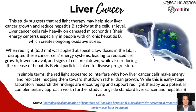Liver cancer. This study suggests that red light therapy may help slow liver cancer cell growth and reduce hepatitis B activity at the cellular level. Liver cancer cells rely heavily on damaged mitochondria, their energy centers, especially in people with chronic hepatitis B, which creates ongoing oxidative stress. When red light at 650 nanometers was applied at specific low doses in the lab, it disrupted these cancer cells' energy systems, leading to reduced cell growth, lower survival, and signs of cell breakdown, while also reducing the release of hepatitis B viral particles linked to disease progression.